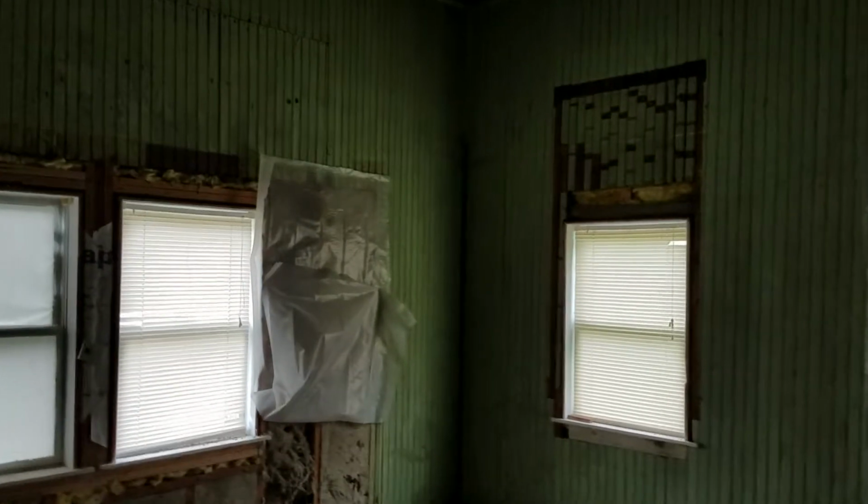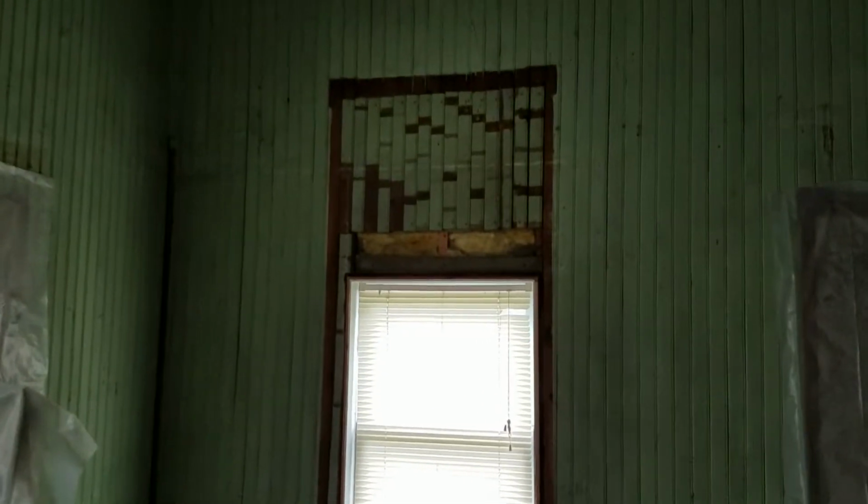If you look over here, you'll see on the right side there is a small window, and then above it you can tell that a larger window had been in place there at one time, and at some point that's been filled back in. So we know that when the store was first built, this was a much larger window, and this has been changed over the years.